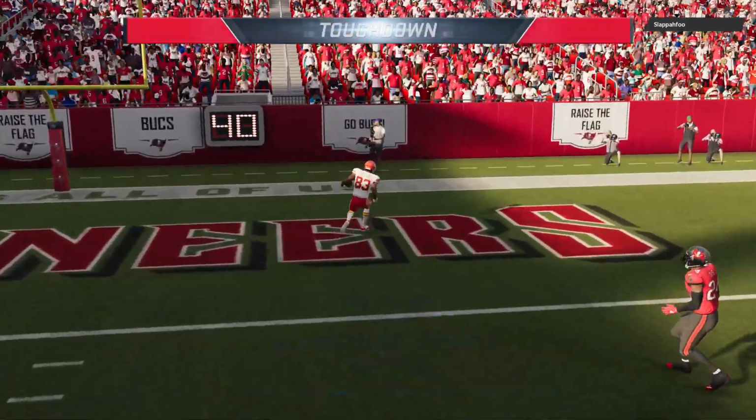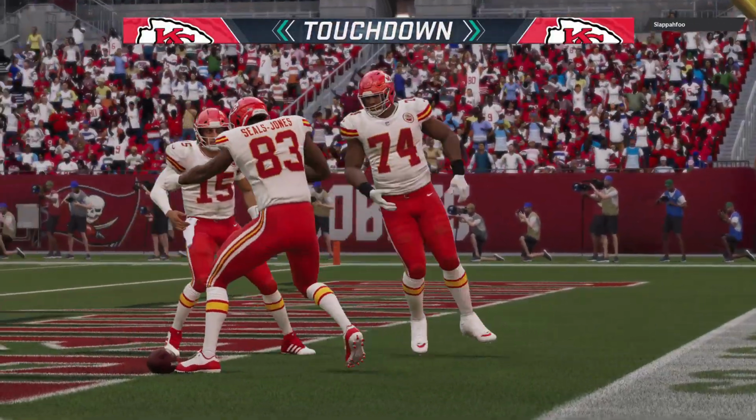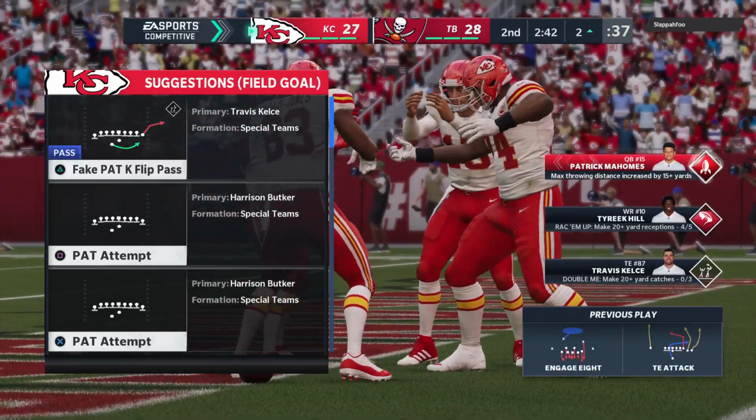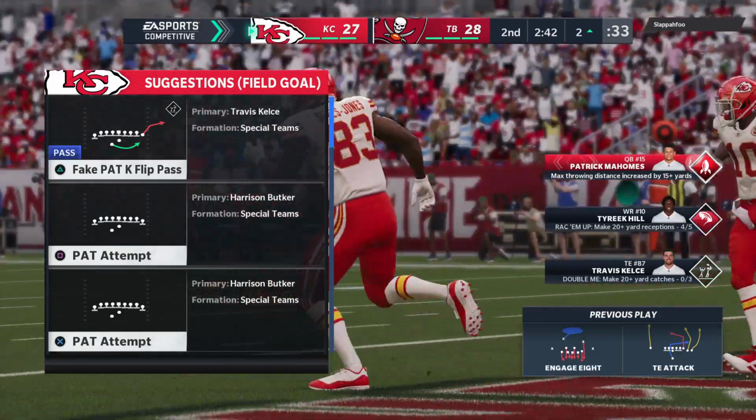And it's caught. And he takes this into the end zone for a Chiefs touchdown. Touchdown. From 21 yards away. And the Chiefs are an extra point away from tying up this football game.